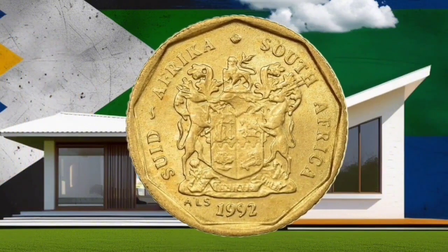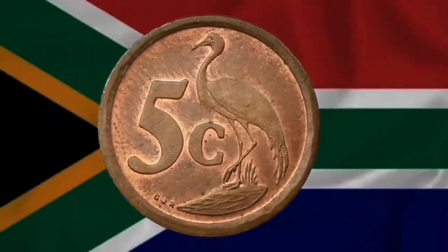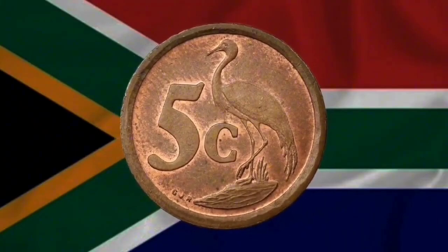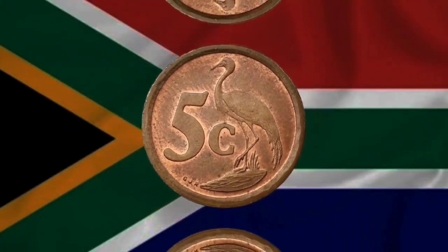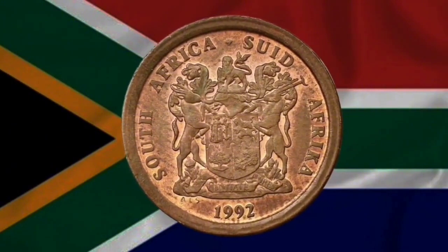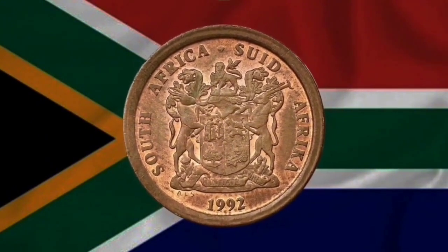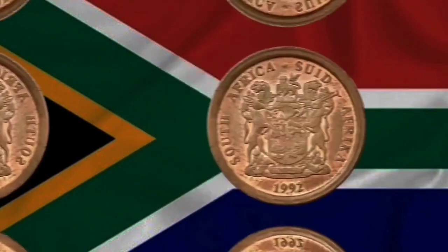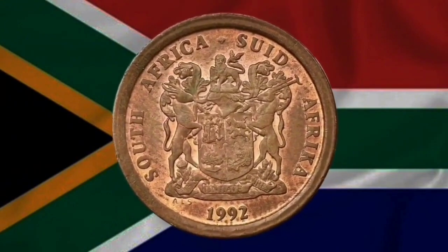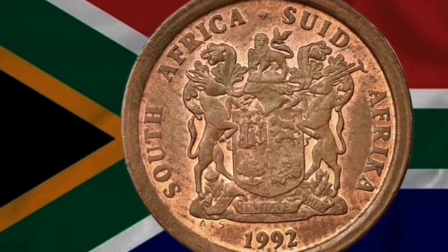When we hold coins like this 1992 10-cent coin, we hold history. Now, this 1992 5-cent coin. This little copper piece might look simple, but it holds a surprising value and a rich historical background. The 1992 South African 5-cent coin was part of the currency series introduced after South Africa's political shift in the early 1990s. This was a significant era, marking the beginning of the end of apartheid and the restructuring of the country's identity, including its coinage.